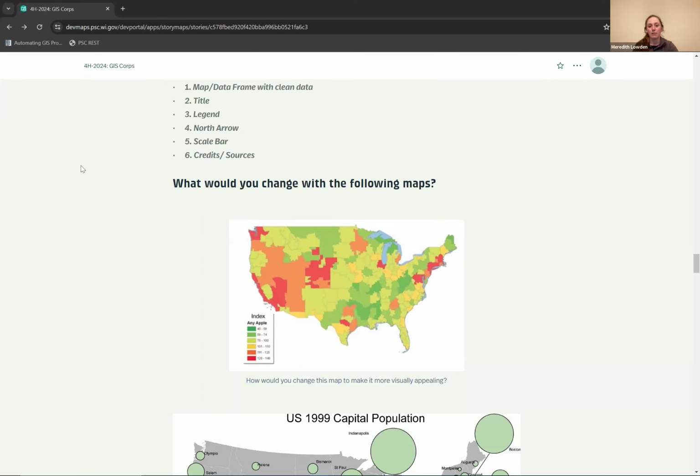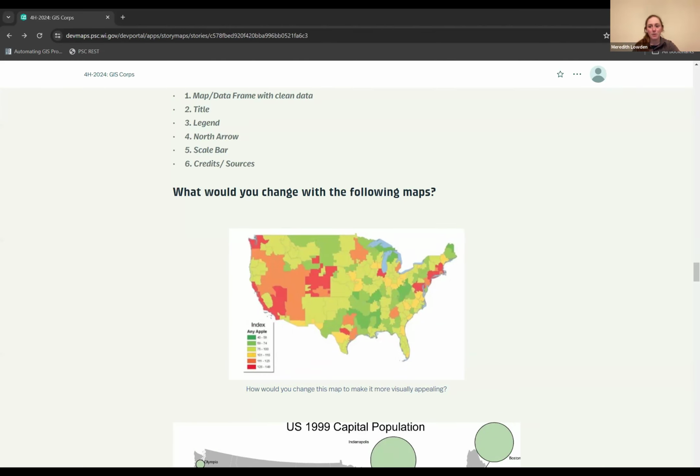And you have to keep track of where you're getting your data and which data you're using. So that's so important. So the next few pictures we have are kind of quote unquote bad maps. We wanted you to look at these and again, ask yourselves, what could make this map better?